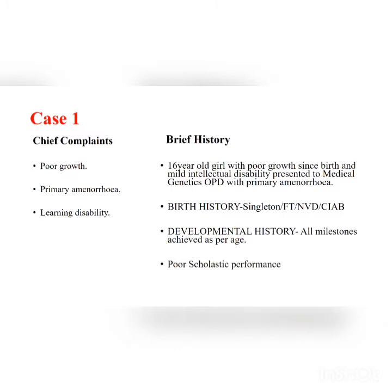Basically, this was a girl who was brought to our medical genetics department with complaints of poor growth, primary amenorrhea, and learning disability. She had poor growth since birth and mild intellectual disability was present. Birth history was normal, developmental history was also normal, but she had poor scholastic performance.